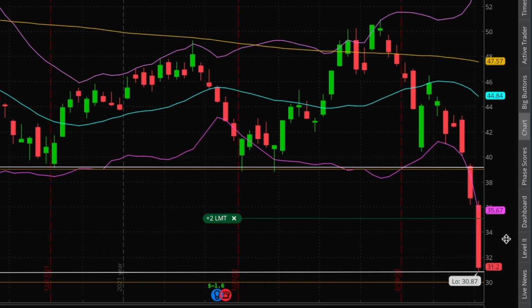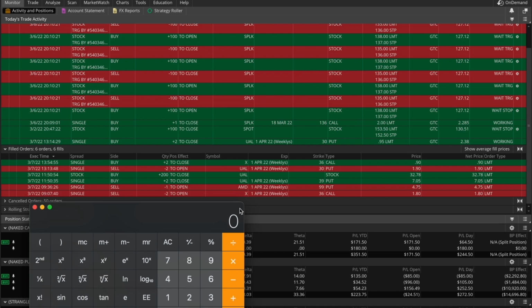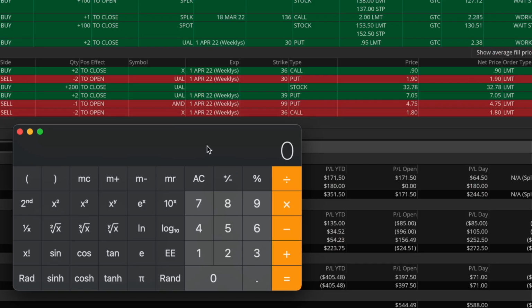So at this point, let's come back to the monitor tab and figure out the final outcome of this trade here. And to do that, we'll pull up the calculator real quick, and I'll move this right there. So initially, when I sold these 2 put option contracts last week, I did so for a credit of $200 each. So 200 times 2 equals $400 as my starting credit.